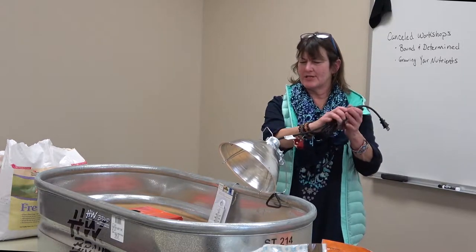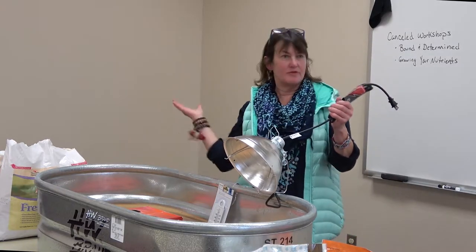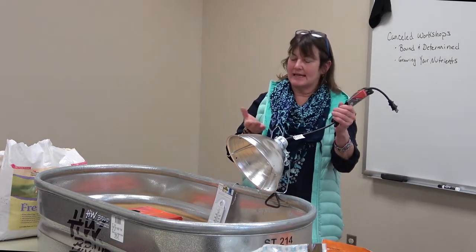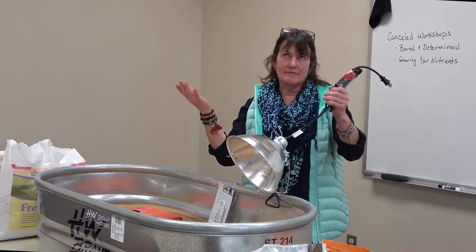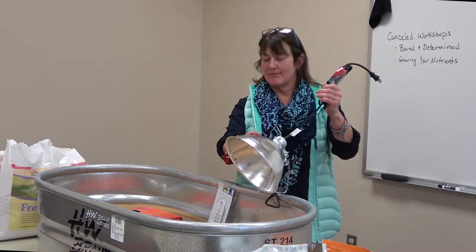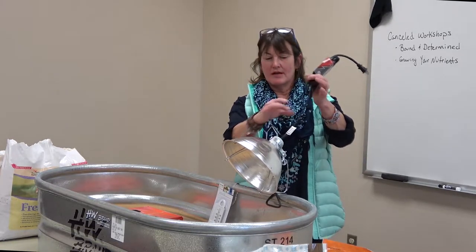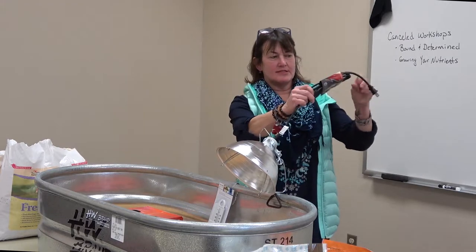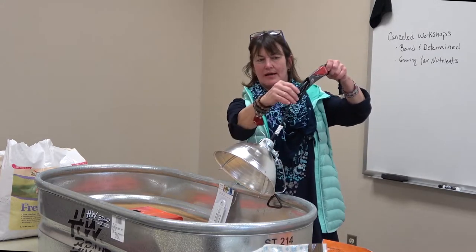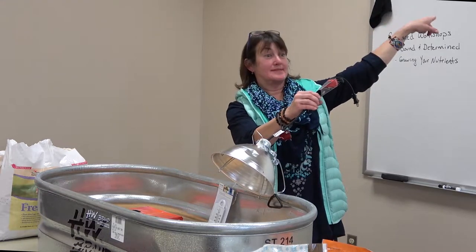There can be a little variation, but I'm going to assume you're keeping these in your garage because that's not freezing, but it's probably not heated. So it'll be this time of year, let's just say 40 degrees. This heat lamp is their key to survival. When I hook this into the wall, if I'm near a wall, on a table, I'll hook it to something that holds a hanging plant.